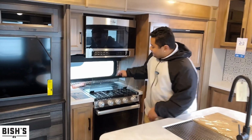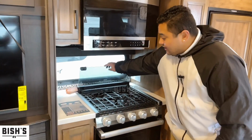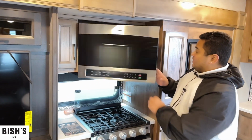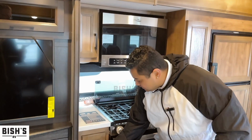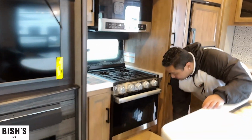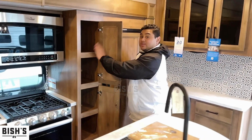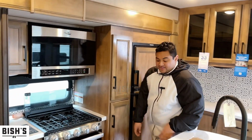Coming on over to here, you got your 3-burner stove cooktop with a window just right out there, so you can still have some place to see. This is a pull-out one, and it's really convenient and nice. Guys, looking in this, there's a lot of little things of storage too. So for that long-time traveling or full-time living, you can totally have some space for storage here. And you got your pantry right here for your cereal boxes or anything else.